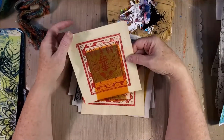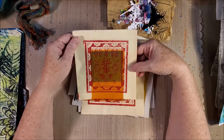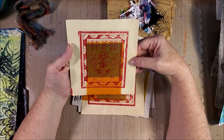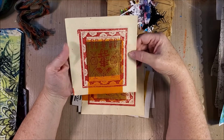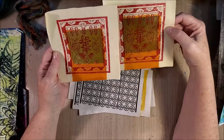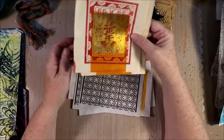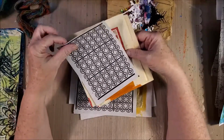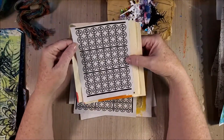I think it's upside down. Yes, it was upside down. I think. Don't know for sure, but those are really pretty. I'll have to think of some really fun way to use these. The paper is also really interesting. It feels like handmade paper.